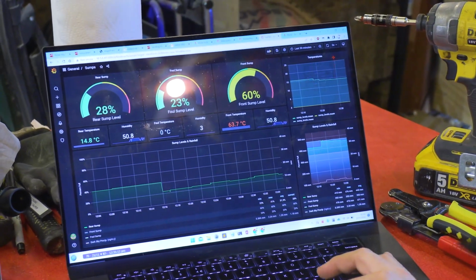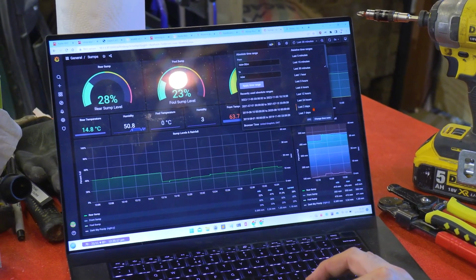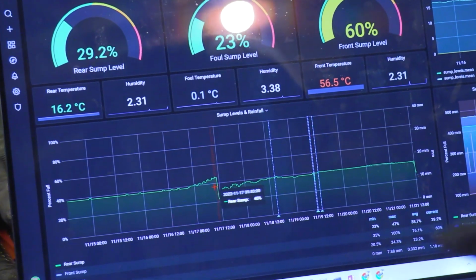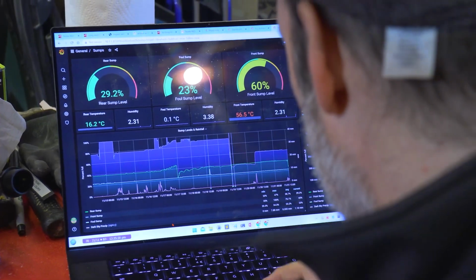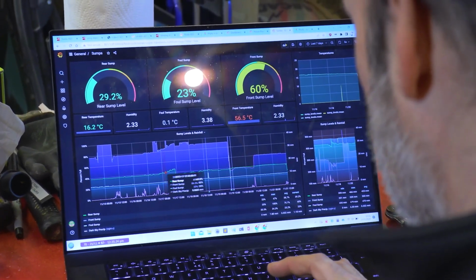Yeah, I saw it. But you can zoom out to the last 90 days, or 24 hours, or 7 days. If we go to 7 days, the green one shows that the pump last expunged on the 17th of November. And if I bring in the rainfall for that time as well, this pink one here is the rainfall. You see rain has come in and the water's gone up and up and up.